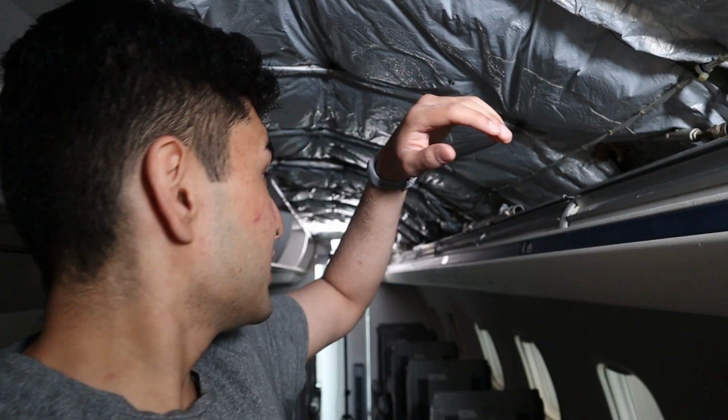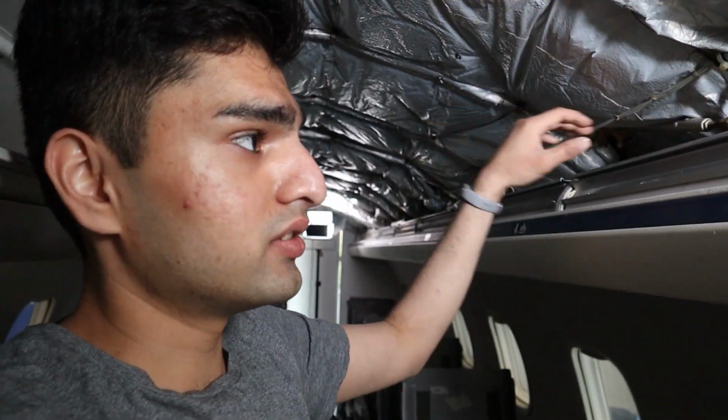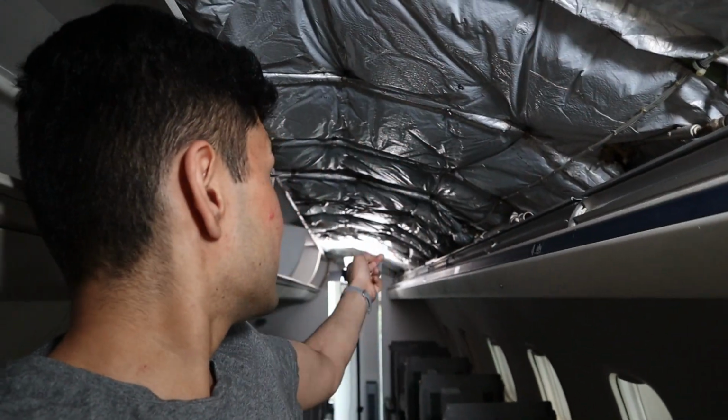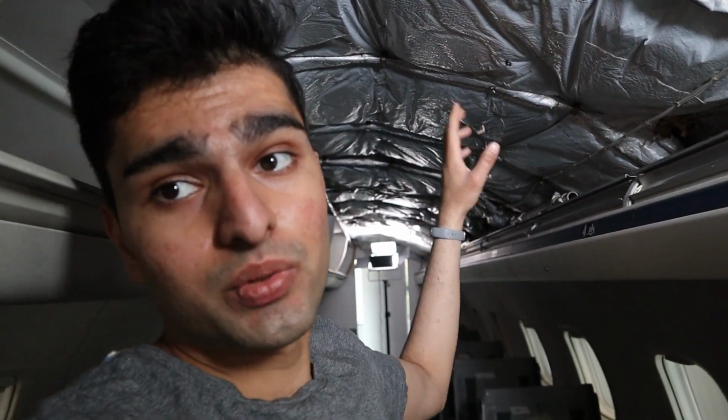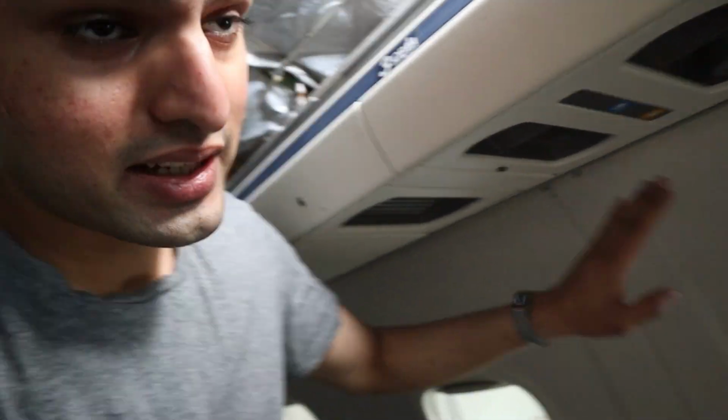So we removed the ceiling panels. We took out the light cover so that we can install some sort of new lighting system in the cabin. They previously had tube lights, and there were 2 emergency lights on the ceiling panel as well, which we had to take out. There were light strips here, tube lights on the other side as well.